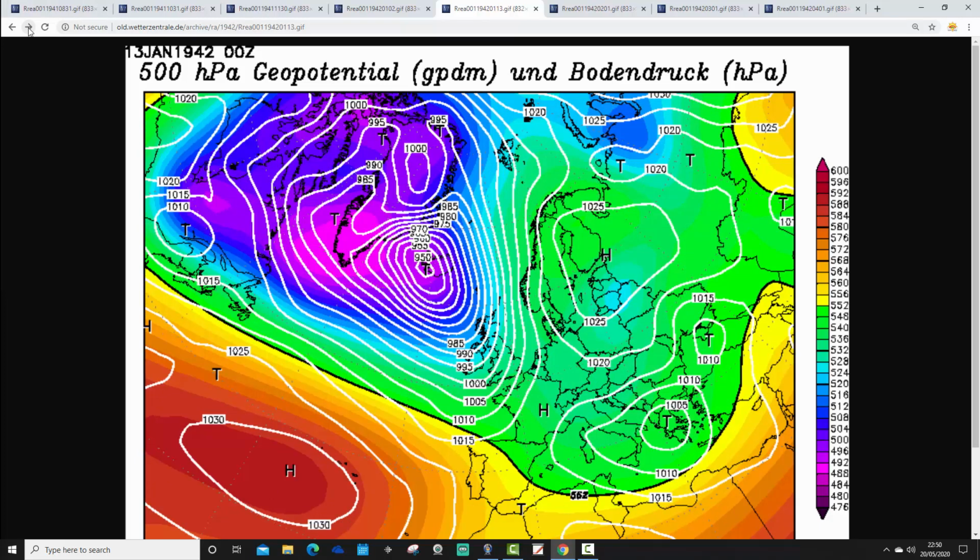So we get through to the 13th of January 1942, and now we are establishing a battle. Remember, I told you to keep in mind that pattern we saw in the first part of the video, where we got the high pressure over Scandinavia, the low pressure in the Atlantic, the irresistible force meeting the immovable object coming up against one another, and that's what's going on here.